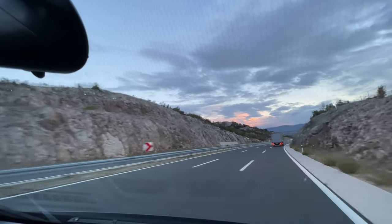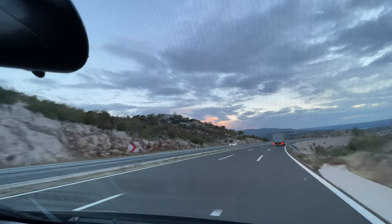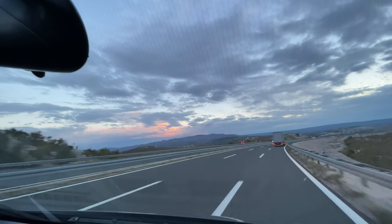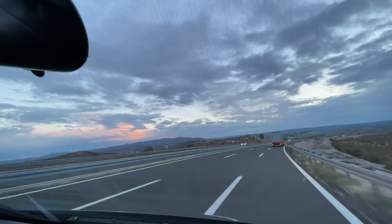Tunnels. The scenery has completely changed from a very wet, mountainous, forested area to a sort of drier scrubland. And as we reach the coast, I can't believe just how much it's changed through one set of tunnels. Well, the landscape has completely changed.